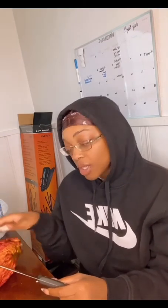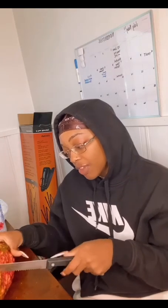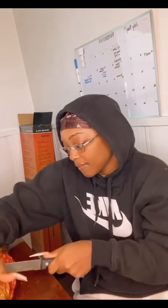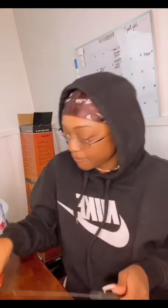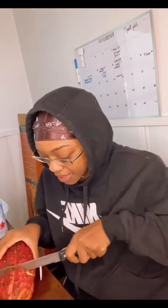All right, y'all, round two of cutting this. You know, now I'm really mad, so I'm really gonna cut it. I'm real mad now. I gotta take my anger out on this fruit. This thing is not opening. Now, I've seen them people in them little videos, they be like, yeah. Y'all see that? I'm not playing no games. It's giving me a hard time.